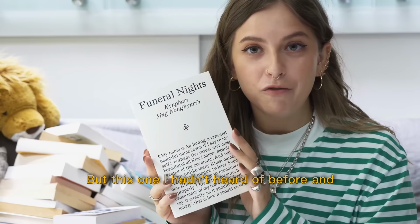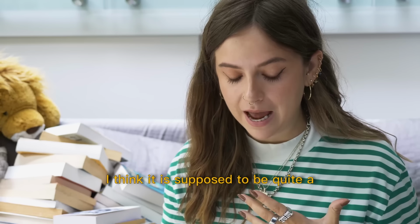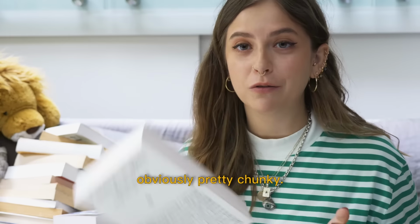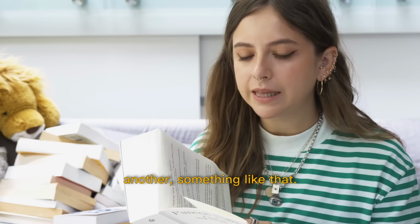But this one I hadn't heard of before, and I was just drawn to it in the shop. I think it is supposed to be quite a challenging book. It's obviously pretty chunky. I think it's like a selection of narratives which interweave with one another, something like that.